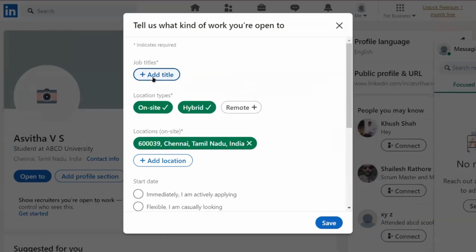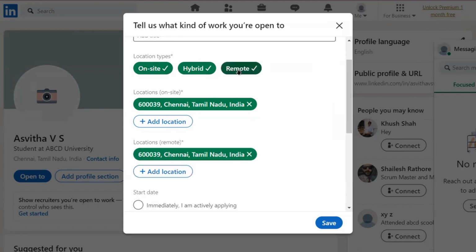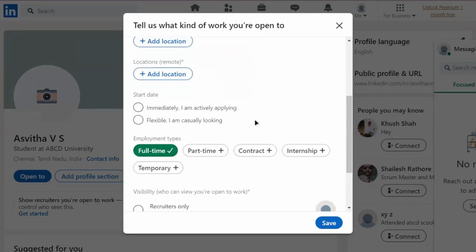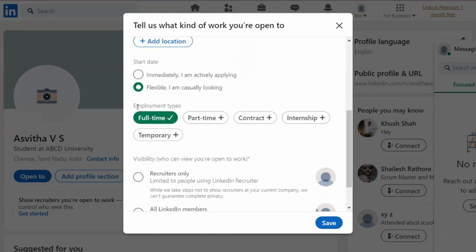Here you can add your job title and also your location, whether you're okay with on-site or hybrid or you're only looking for remote. You can mention that here, and also your preferred location. Also, if you're looking for a job immediately, you can click on the first option, or if you're just casually looking, you can click on the second option. And here you can mention your employment type, whether you're looking for full-time or part-time or internship.